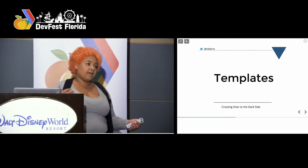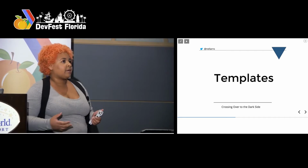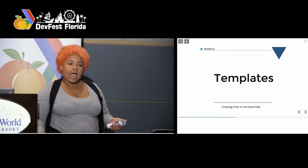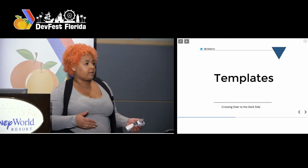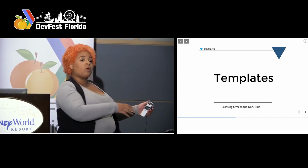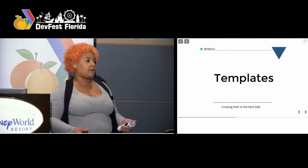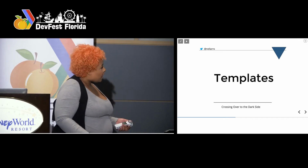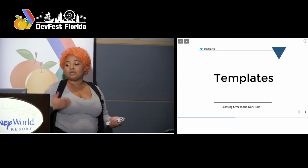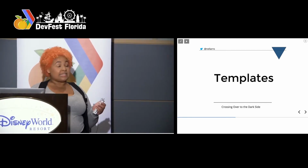They also have templates, which is kind of like you don't have to start from scratch. This is also really incredible when you're moving from one thing to another, because you're just like, hey, I don't want to make this thing. I don't want to start from scratch. I want to have some kind of base. With Ionic, you can do that. You can grab a template, and it works just seamlessly.